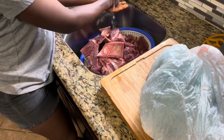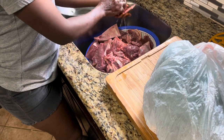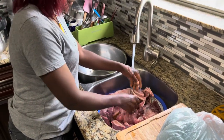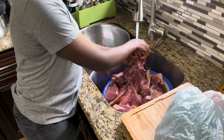So just gonna go ahead and wash and then cut it up into smaller pieces. Put in Ziploc bags. I will actually separate the skin from the beef, the meat itself, because this skin is very tough.